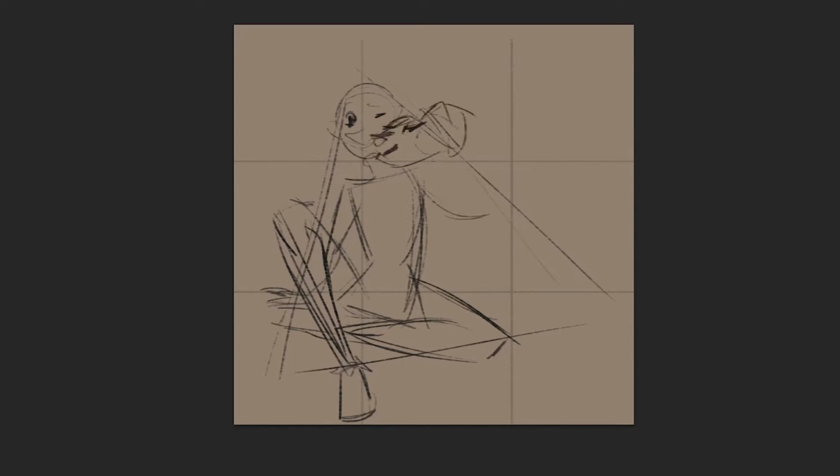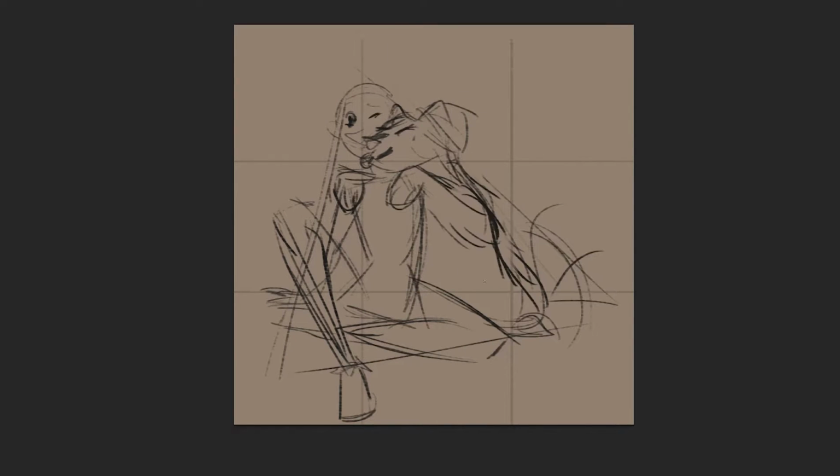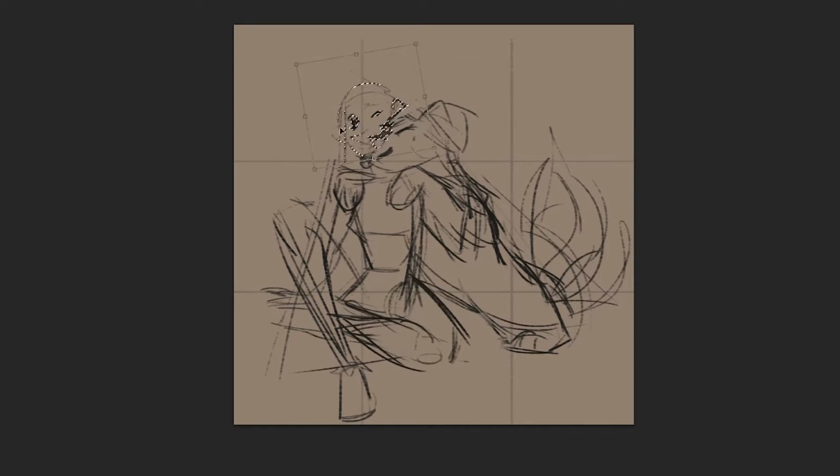I start off filling the canvas with a light tone to make it healthier for the eyes. Next step is to create a composition. Draw the base shape and then fill in the characters. In this step, it's not that important to draw everything in detail, just to get the main action down of what you wanted to express.